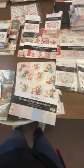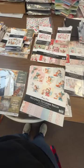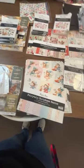This is another one we've had in before. So I'm going to get the restocks kind of out of the way, and then that way we can shop this brand new Christmas tree farm all at one time. It's going to be so fun.